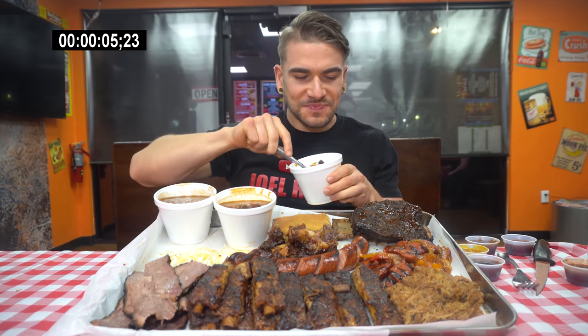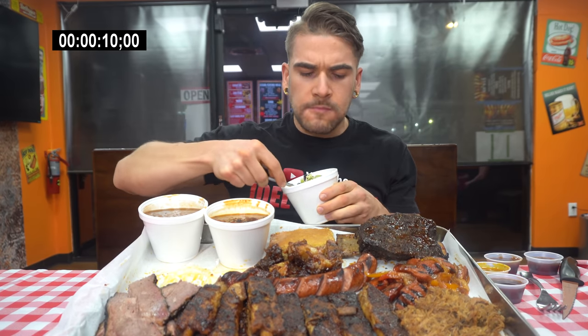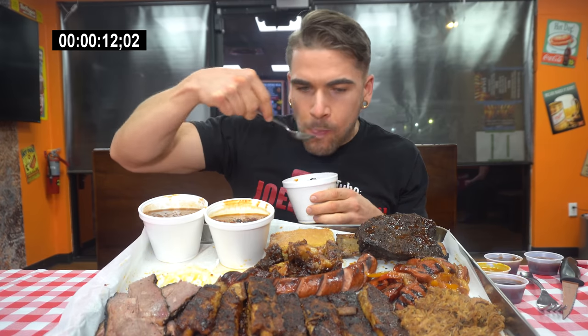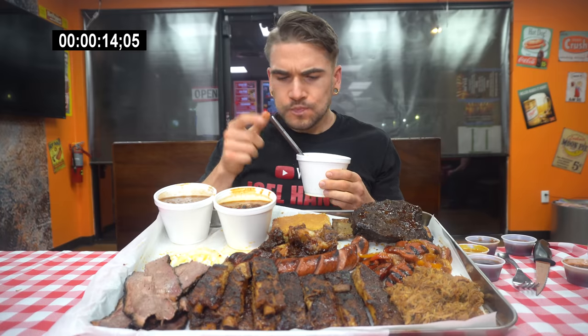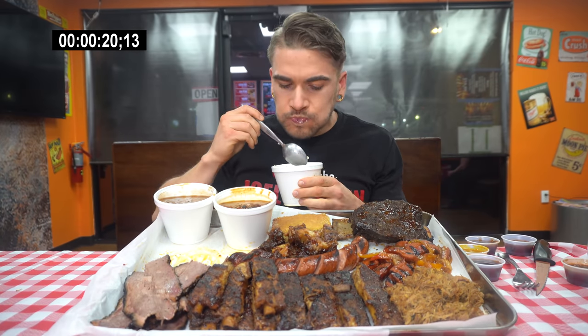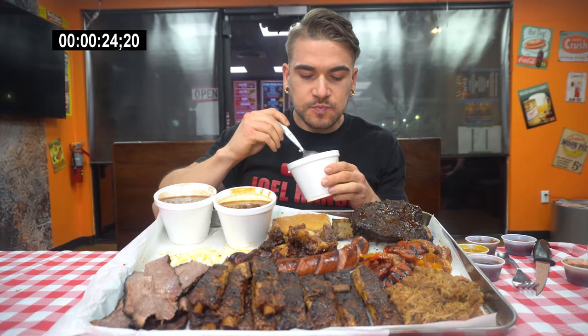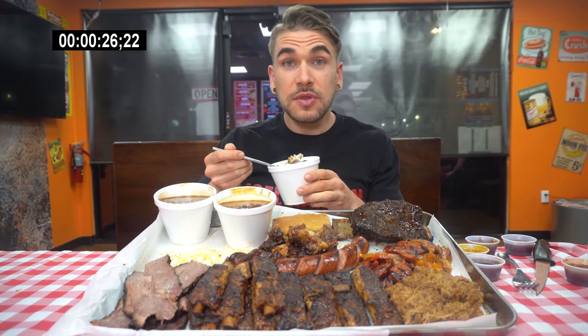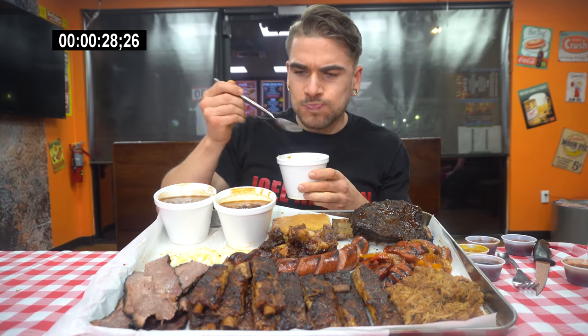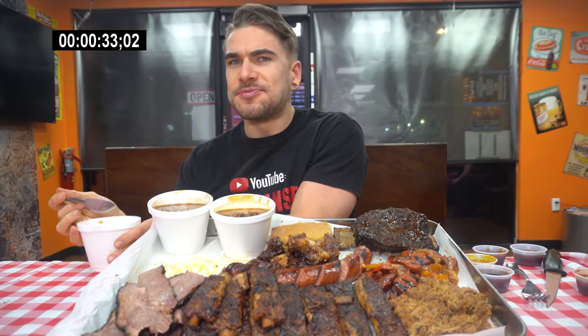Okay. I've never had a coleslaw like that. That's what we're looking for. Cranberries. And black pepper. Damn. Celery seed. Delicious. I'm gonna save a little bite. I'm gonna come back to that.